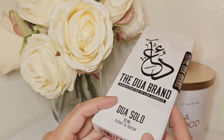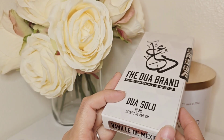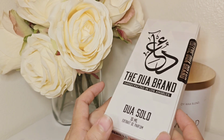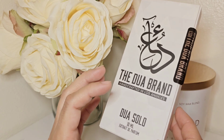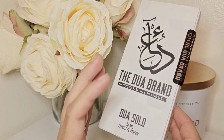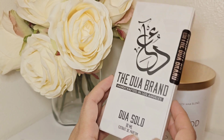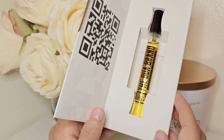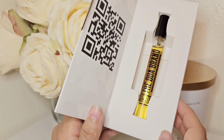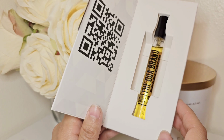This one, hard to let this one go. This is Vanille de Mexico. It is a very intense spiced vanilla that I absolutely love, but there is so much Iso E Super in this. It almost smells like nuclear. It is so powerful, and for my nose, it's just too much. I can't handle something when it has this much Iso E Super. I wish I could. I wish I was anosmic to it, but unfortunately I'm not at all.